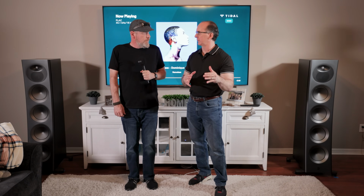I really do. So people are wondering about the sensitivity because it's a large tower. You would think the sensitivity would be in the 90 dB area, 92, 93, like the 1723s. The reason why the sensitivity is a little lower on these speakers than their other series is they traded sensitivity for bass extension. Absolutely.